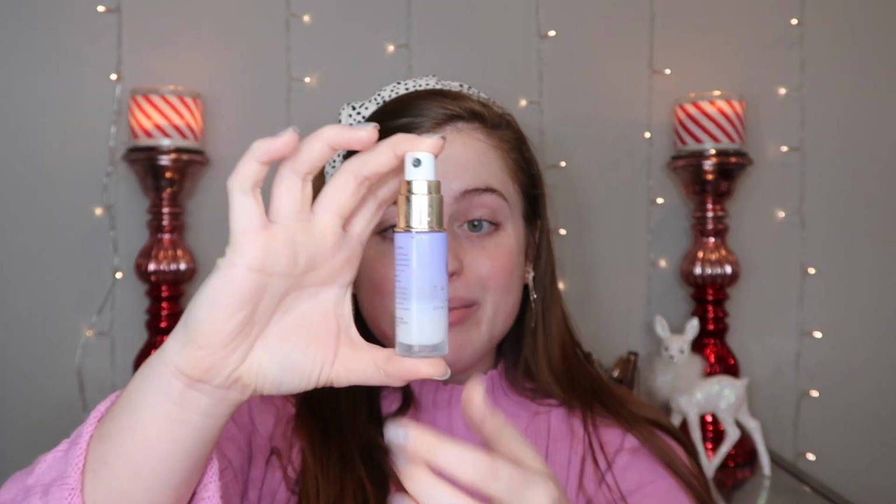Now I'm gonna go ahead and spritz my face with the Tatcha Luminous Dewy Skin Mist, and this is something I bought a while back and that I've been really not generous with. I've been using like one spritz at a time, but now that I have the other one that's bigger, as you can see, this is the mini travel size. I think this was like $20 or $22 at Sephora.